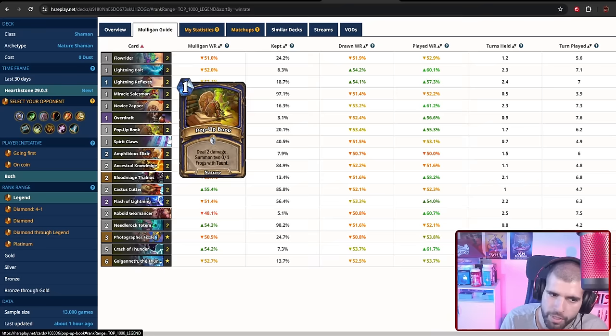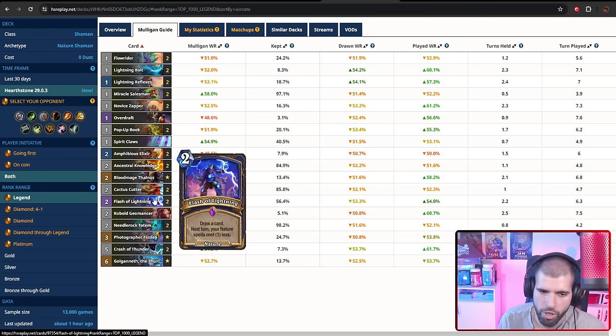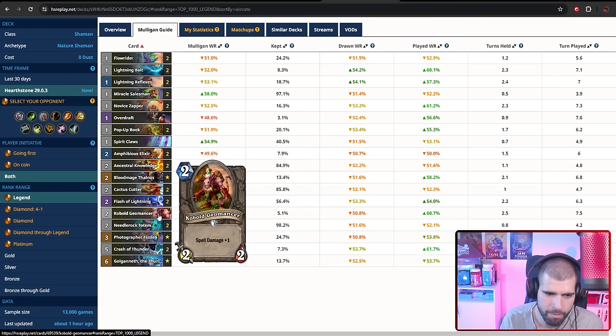Flash of Lightning's in here, obviously, gives you great card draw, as well as setting up your next turn for tons of damage with discount. And you could be flexible with the first copy of Flash of Lightning, but the second copy you definitely want to be saving for the turn where you want to be going for the lethals. We also have a single copy of Kobold Geomancer, which is your worst spell power minion in this deck, but it still could get the job done in certain cases.